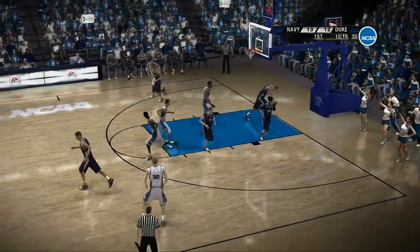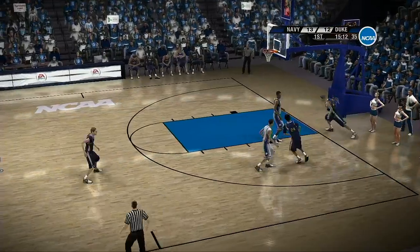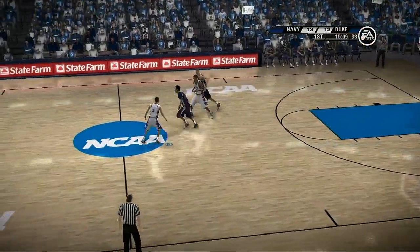He shoots from downtown. The Blue Devils have found a player who cannot seem to miss, Dick. They need to keep feeding the ball. It's simple.